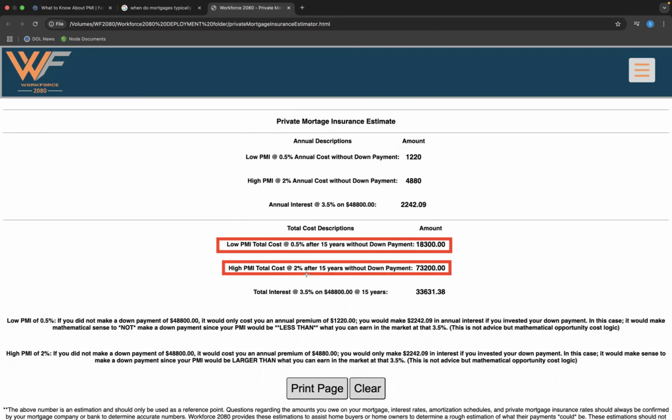But the annual cost, if you were to invest this at 3.5% over 15 years, you would only bring in an extra $33,000 in interest on this at 3.5%. Now, if you went in the market and made 12%, clearly these numbers would tip the other direction. And yes, in some instances, it would make sense to not do this. But you have to also make the assumption that, hey, if I invested this in a vehicle, can I even touch this money if an emergency happened?